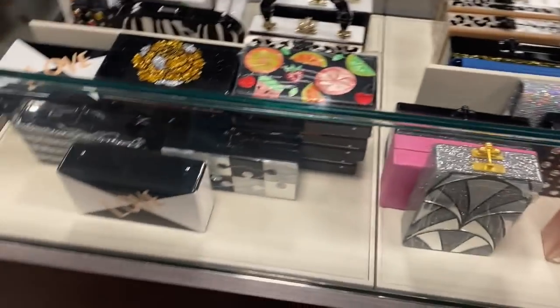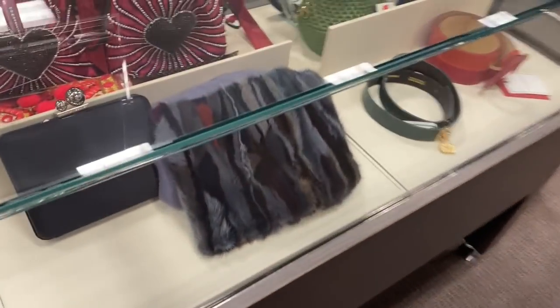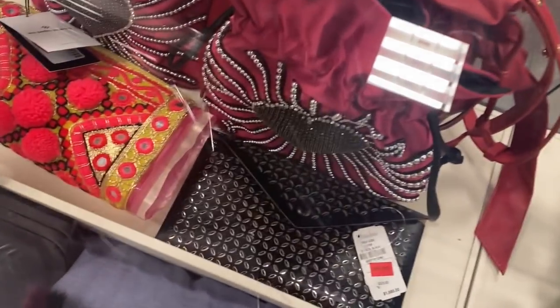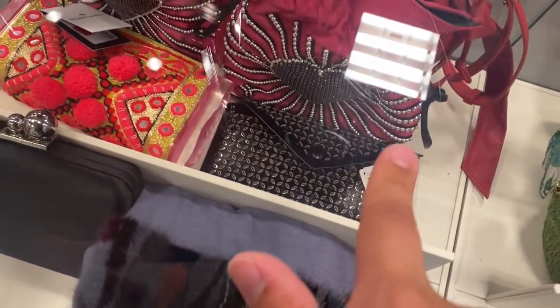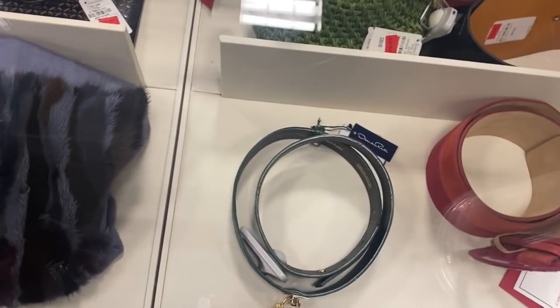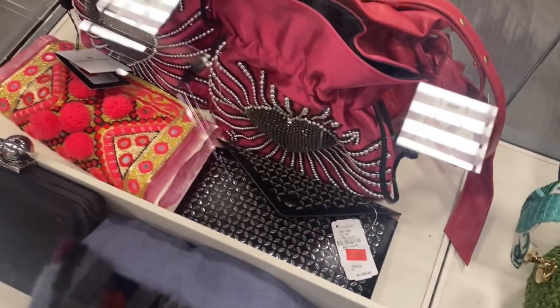And they have some more clutches, a lot of box options. And then they have this little Alaya pouch. That's $525, and then it's 60% off, so it's like $200. That Alaya clutch is so beautiful, so really pretty. And they have a Carolina Herrera belt, an Oscar de la Renta belt. It's gorgeous. Sophia Webster clutch.